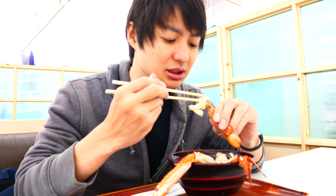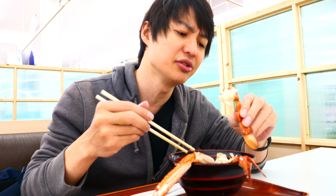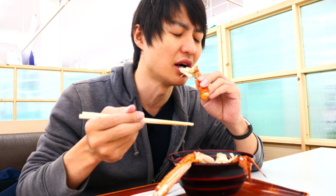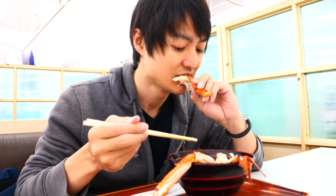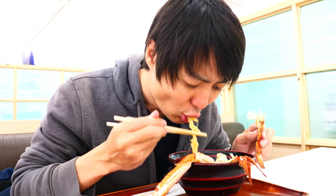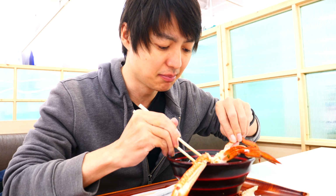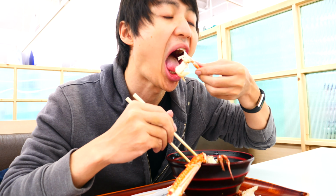Ooh. Even it's a kind of small crab leg, but it's sweet. You know, sometimes if you eat the cheap crab, it could be like smelly, right? But this one is not. I think the only problem is it's kind of hard to eat, but it's okay.